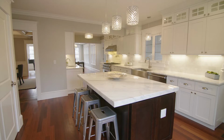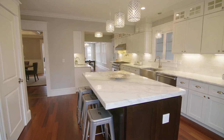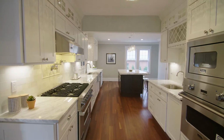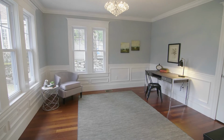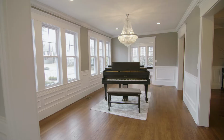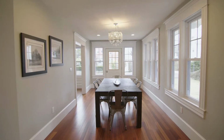fireplace. The stunning chef's kitchen features professional-grade appliances, stone countertops, and a butler's pantry. Completing the main level are a quiet study, a sunroom, and a charming casual dining area.